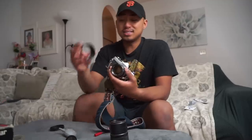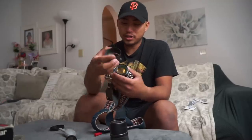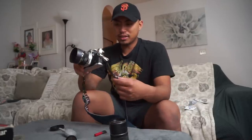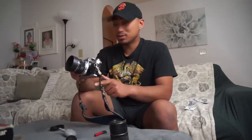Now this lens did come with a little lens hood right here, which attaches straight onto the front. Gives it a little bit of a nicer profile. And yeah, that's pretty much the main camera here. I've yet to test out the light meter inside of it, but hopefully it does work.